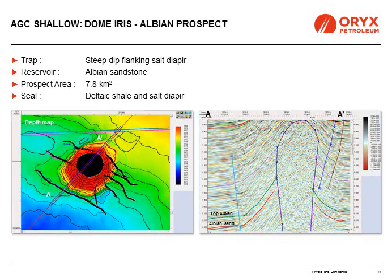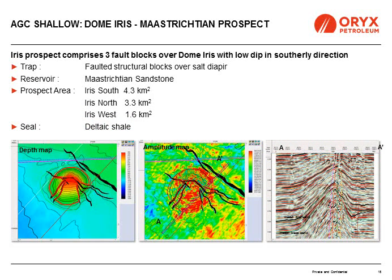And then above dome iris, we have this Maastrichtian sand, and it's a large area on top. If this were to play out right, you would expect this to be a better quality sand. It's actually a much more attractive target, an easier target than the others. We haven't prioritized how we want to drill this block yet, but whereas drilling on iris might not have been our first choice as a dome, that might change because we'll have two different targets here to go after.